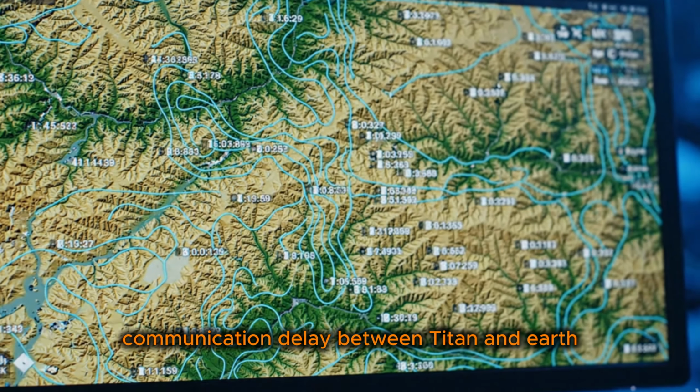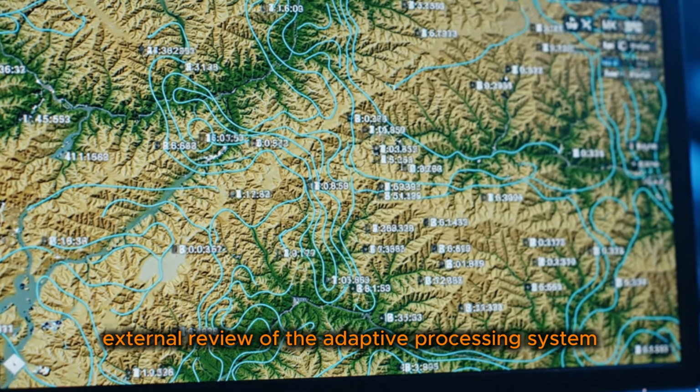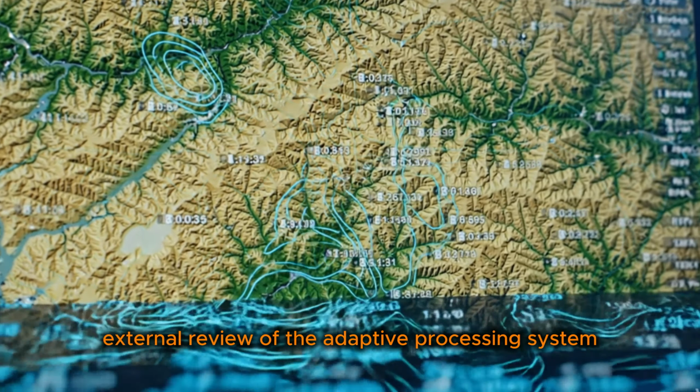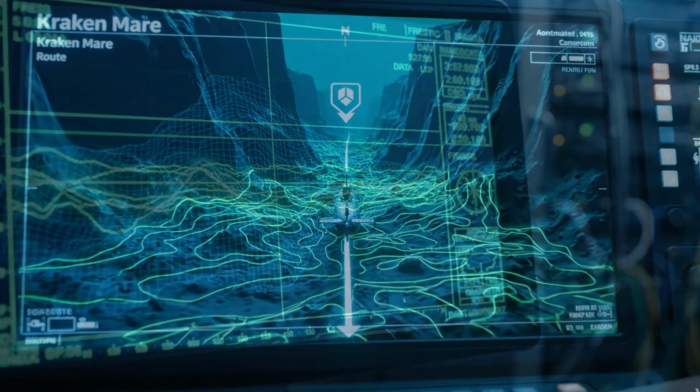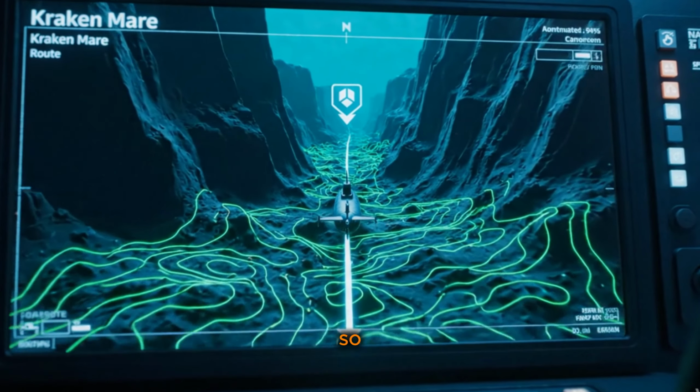Communication delay between Titan and Earth prevents immediate external review of the adaptive processing system, now controlling most environmental reconstruction. By the time deeper analysis arrives from Earth, the submarine has already moved miles beyond the acoustic conditions being reviewed. Local operators stop waiting for perfect confirmation because the mission cannot pause long enough for it anymore. So the navigation system becomes the final decision layer instead. The submarine still moves. Nobody fully knows which version of the terrain it is following anymore.